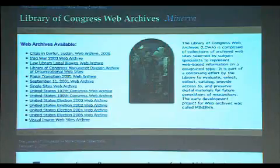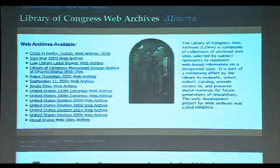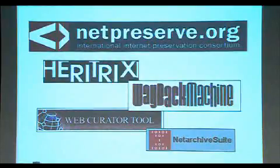Because of the large amount of collecting that we do and the resources required to manage and collect this content, we contract with the Internet Archive for most of our large-scale collections. We do have some in-house capabilities for some of our testing, which I'm going to talk about in a minute. So we do some crawling in-house, but the majority of our collecting is happening outside the library. But we curate those collections.